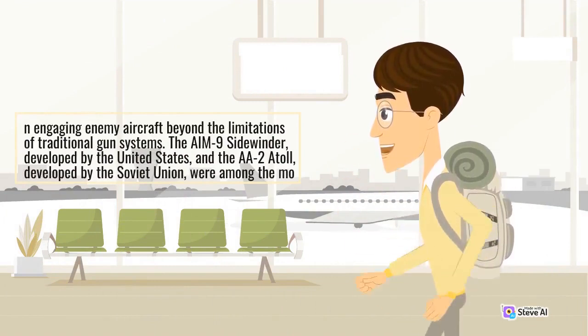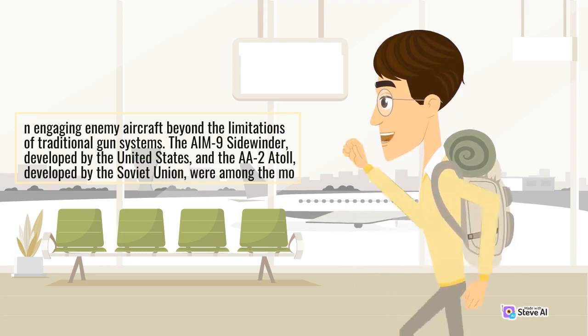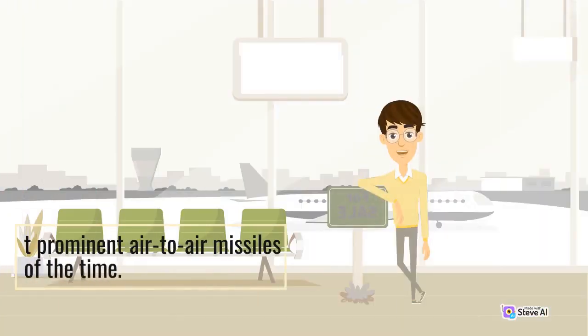most prominent air-to-air missiles of the time.